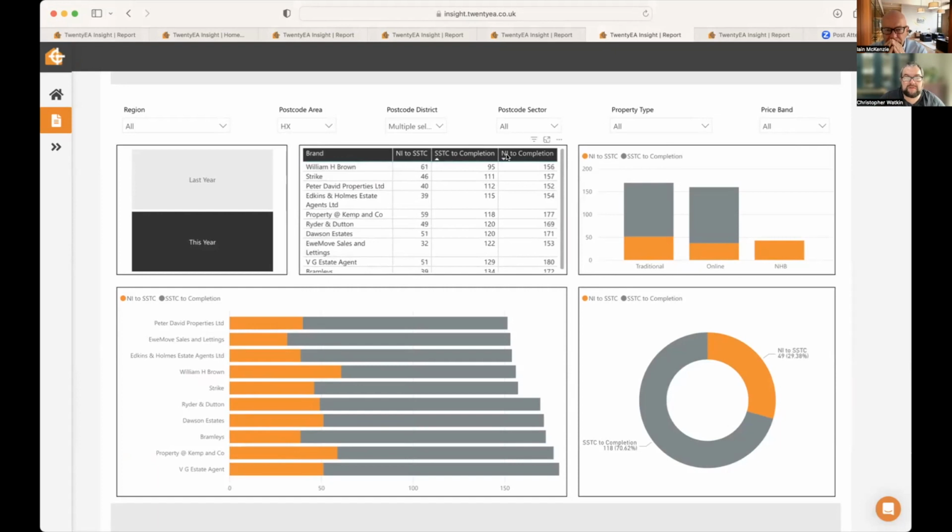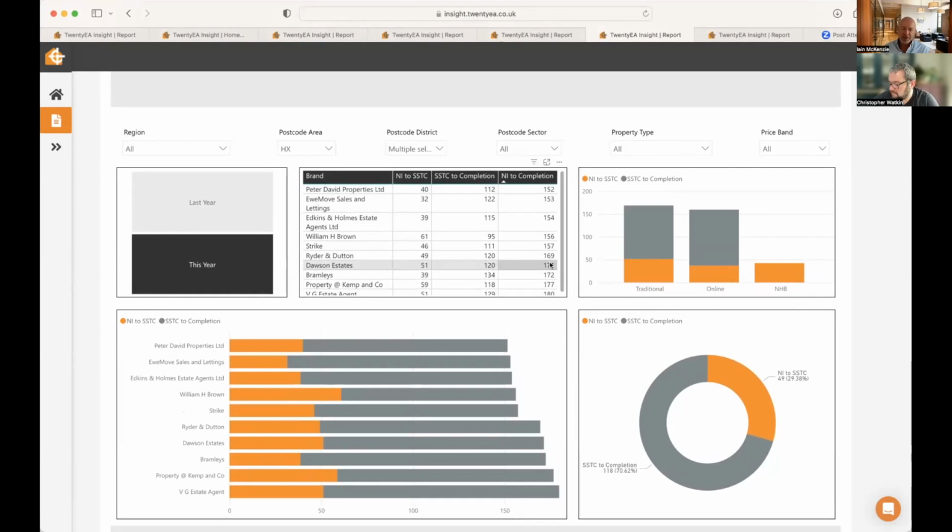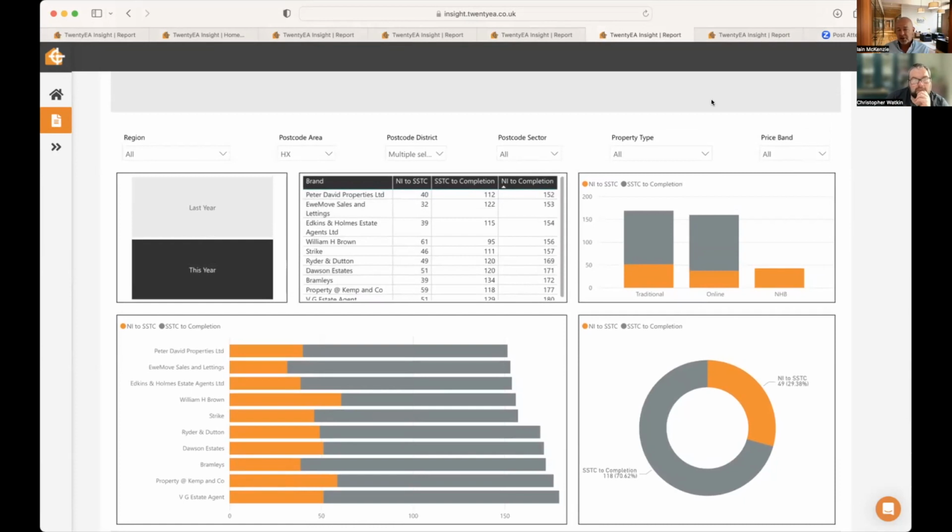Ultimately, you add the two together, and Peter David will get your house away in 152. You Move 153. Look, that's really tight, Ian, isn't it? It is, but this is the most important data of the property sector at the moment: how quickly you are turning your stock from instruction to revenue. Agents always do things for the good of their customers, and I sit really comfortably with that, because we take their instructions and do what's best for them. But ultimately, it's how quickly you're going to get paid.